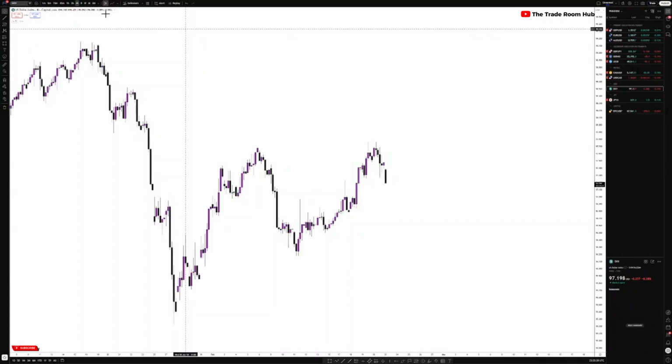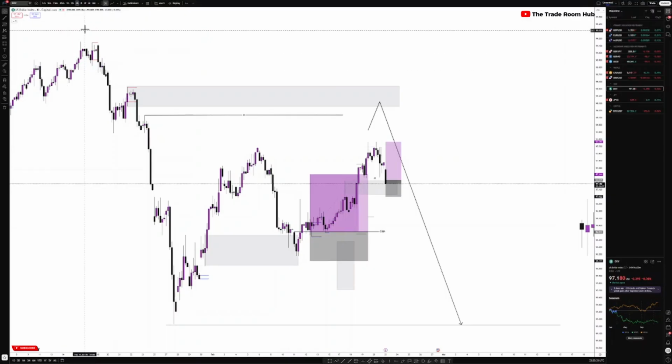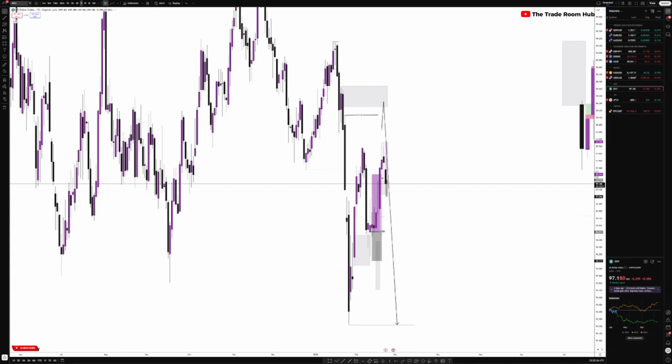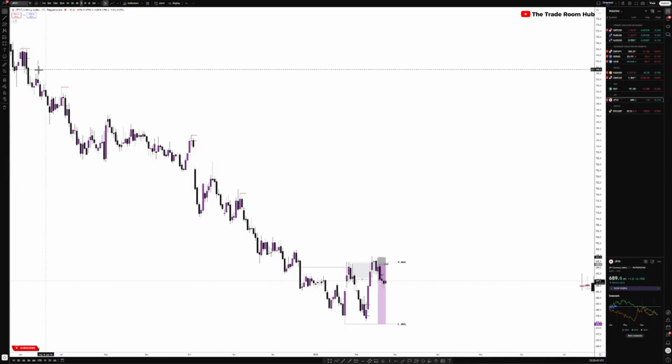If we check the dollar, the DXY, like I said, we are very bullish for now, probably to somewhere here. The JPY is going to be bearish for a long time.